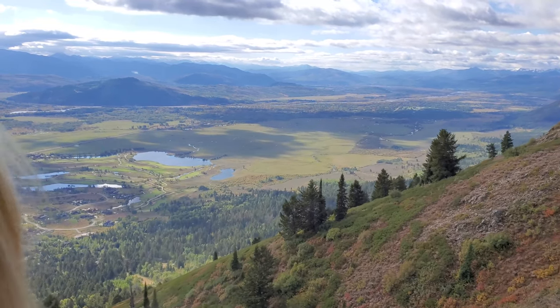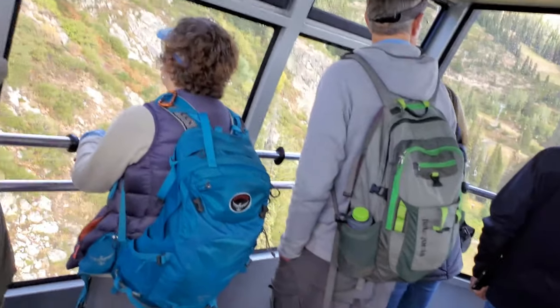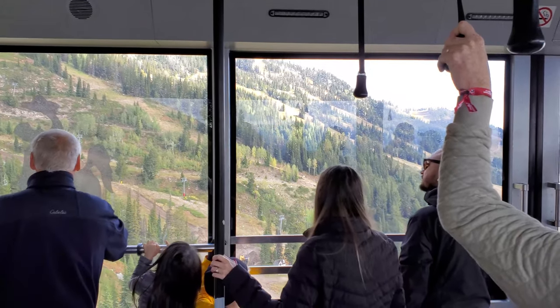All right, folks, here comes the other car. Fly by it to my right. I'll be officially halfway point. Both cars going the same speed, about 14 miles an hour, cruising at summer speed.